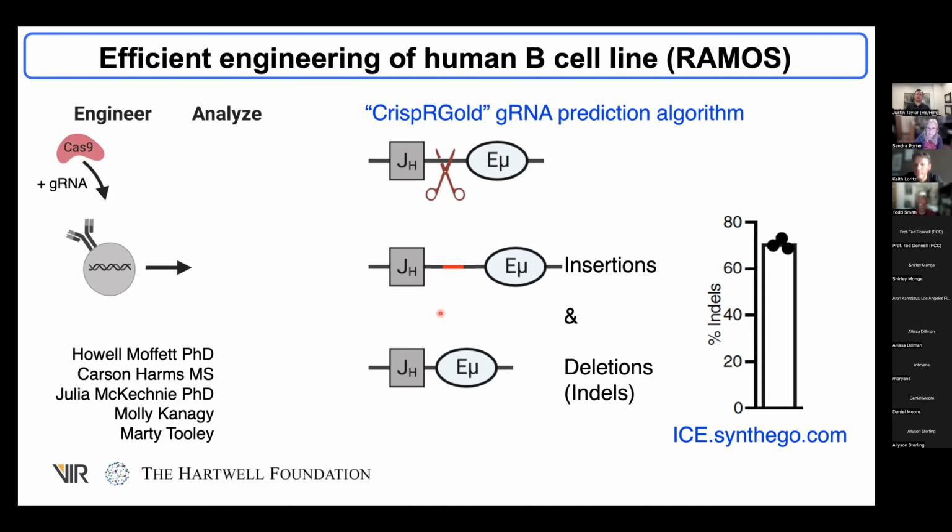When you've chosen a good guide RNA, and generally this algorithm gives us great ones, I think they've all worked, everything that we've tried. There's some variation from guide RNA to guide RNA. The one we move forward with here cut about 70% of the DNA sequences, resulting in insertion or deletion. So really efficient cutting in here. And that's what you want when you're trying to do a project like this.